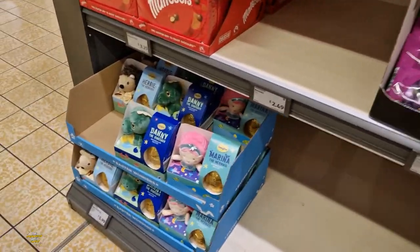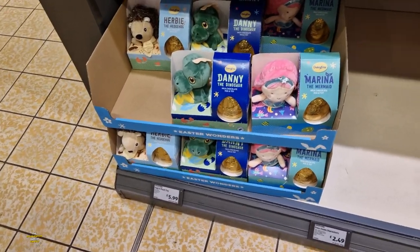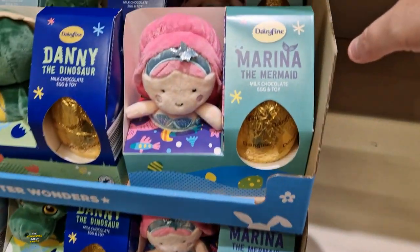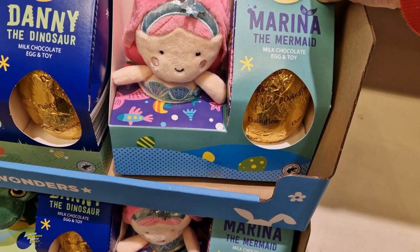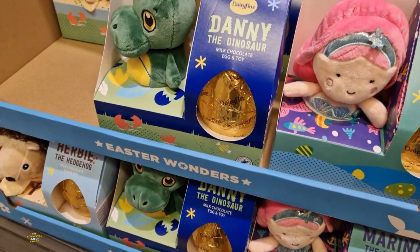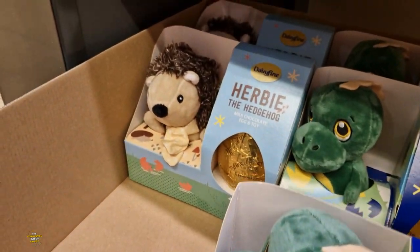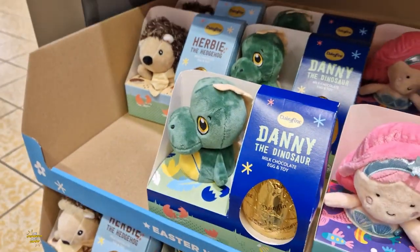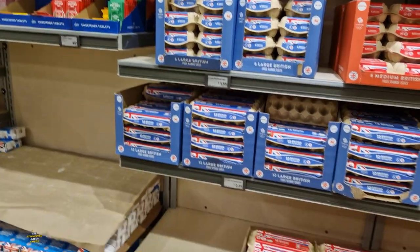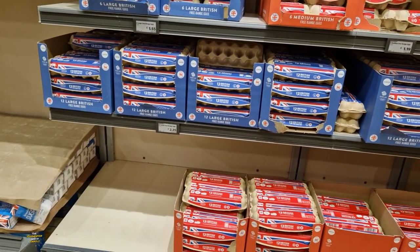I do like these though. These are pretty cool. These are actually £5.99, but at least you've got something out of it. You've got a little puppet. You've got Marina the mermaid and Danny the dinosaur. Oh, and you've also got Herbie the hedgehog. He looks quite cute, doesn't he, that little hedgehog? Really does. I think this egg shortage has sorted itself out because we've got loads of eggs.